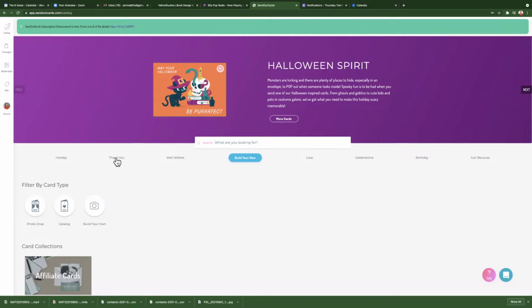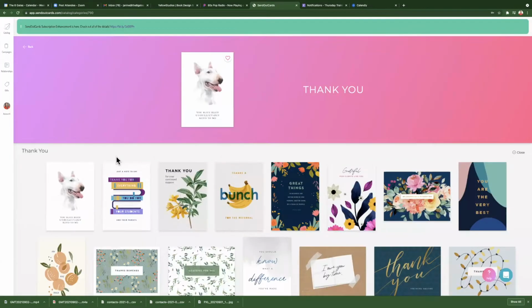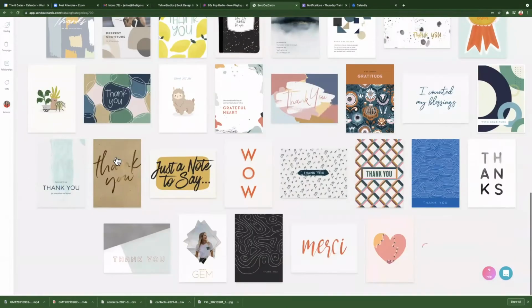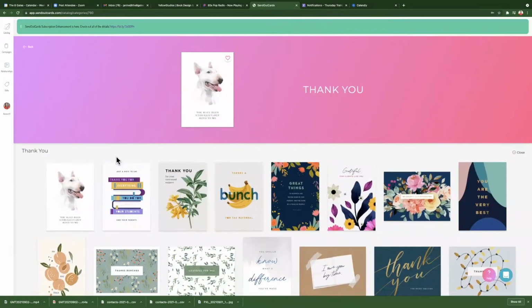And so one of the things that Ian and I talk a lot to our various teams about is when somebody does something nice for you, whether it's on Facebook or LinkedIn or it was your postal carrier, it doesn't matter, go to the thank you section. And I just clicked on the thank you section, and Send Out Cards has hundreds and hundreds of cards already made that you can send. And just get into the habit of sending cards without worrying about customizing it.